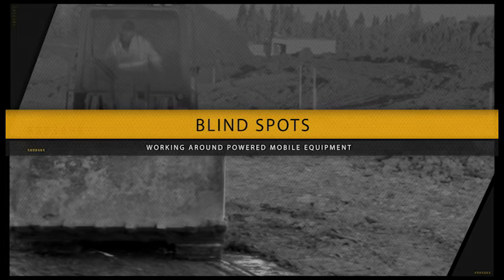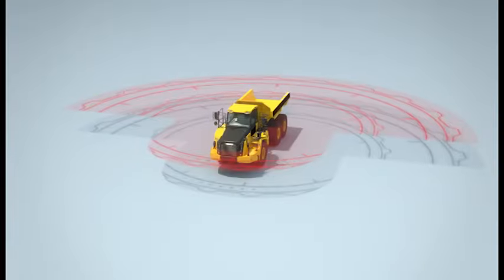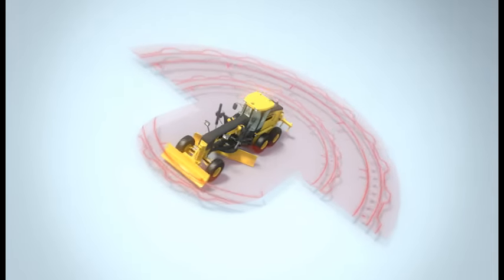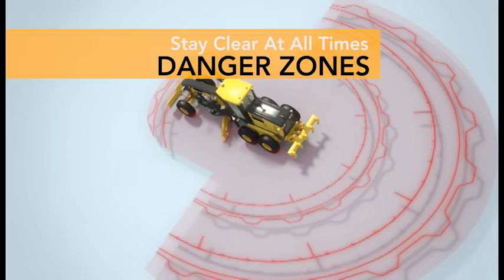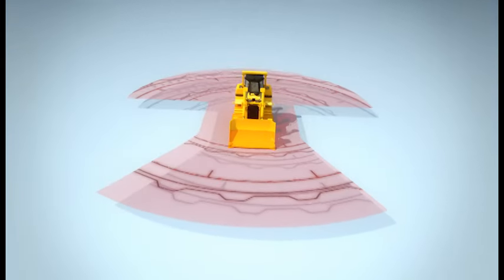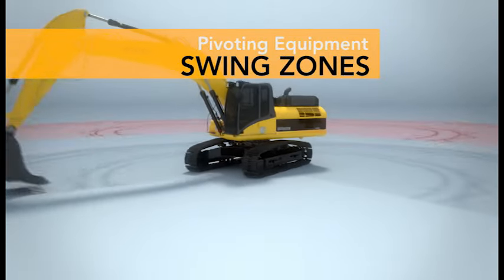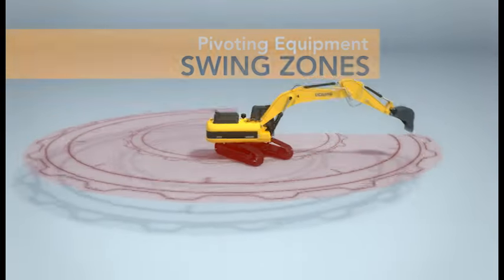All equipment has different blind spots, and it's critical that workers stay clear of these areas in all situations. Some common pieces of equipment have their blind spots illustrated here. These blind spots are considered the danger zone and must be kept clear of personnel at all times. It's important to realize that danger zones will move and change with the equipment's operation and direction of travel. With pivoting equipment such as excavators, you must also consider swing zones of the counterbalances and booms.